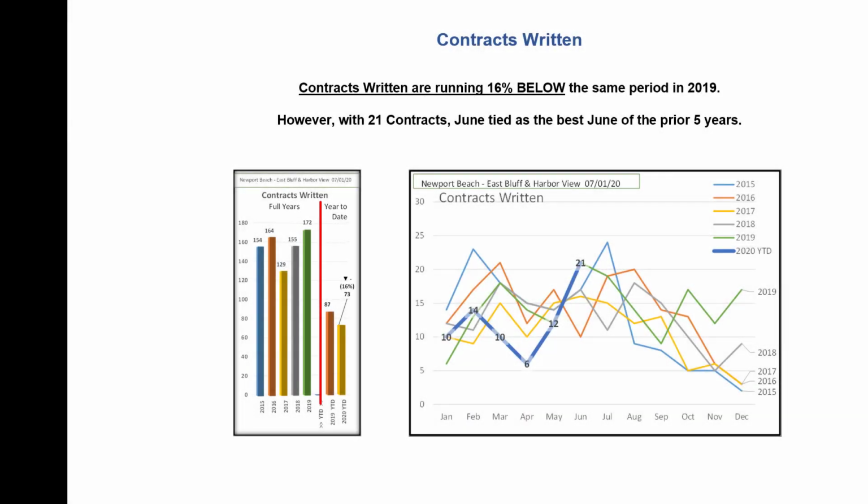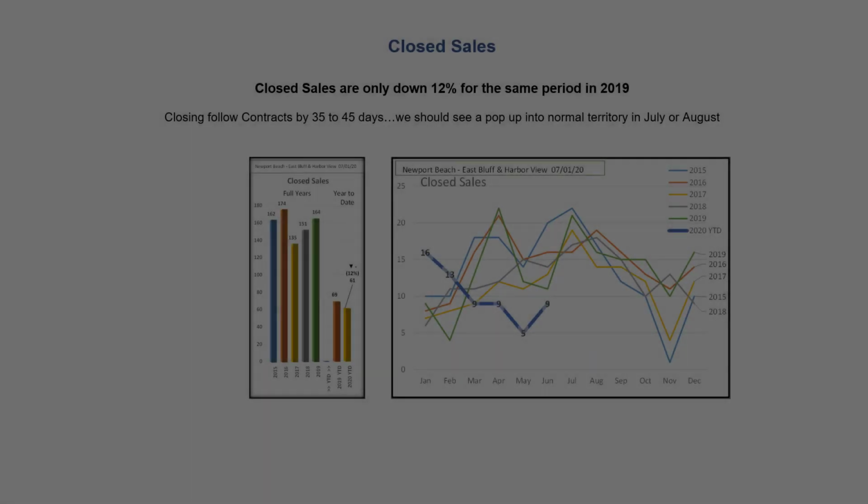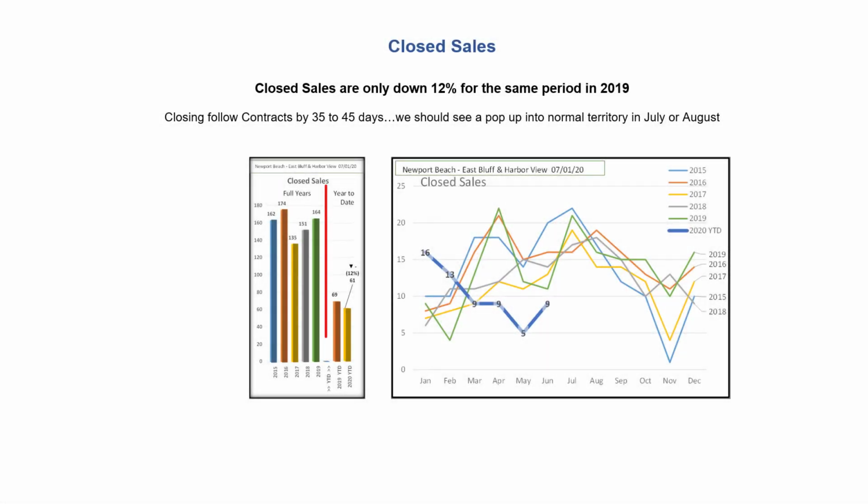Contracts written are running 16% below the same period in 2019. The 21 contracts written in June tied June of 2019 as the best June of the prior 5 years. Closed sales are down 12% compared to the same period in 2019. With a large number of contracts written in June, we should see a strong uptick in closings over the next couple of months. I expect to see July and August looking very good.